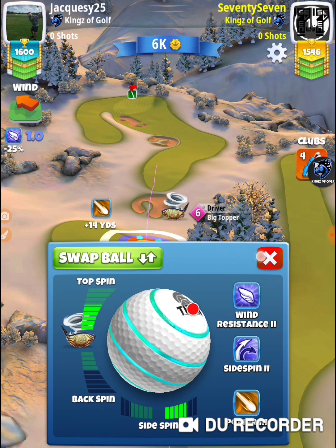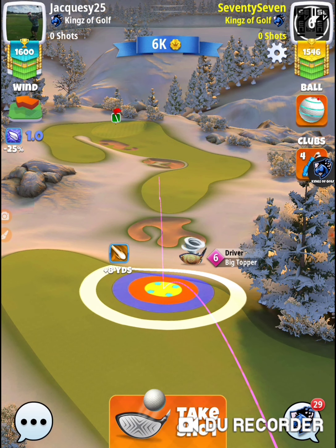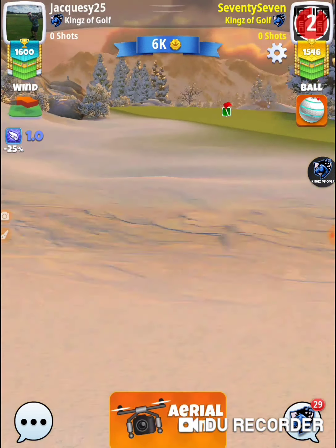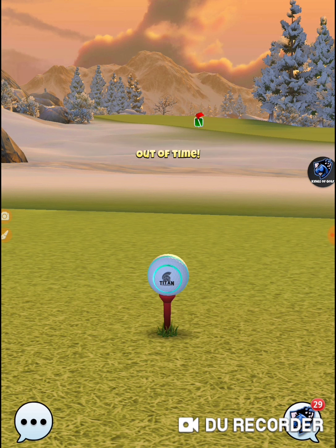What I fear here is that because I'm on the other side of that little hill, it might take a flat bounce. Let's see if I can get my wind adjustment right. It's about half a ring. I'll put some curl on it to see if I can bring it back over to the fairway on the other side. Oh, ran out of time.